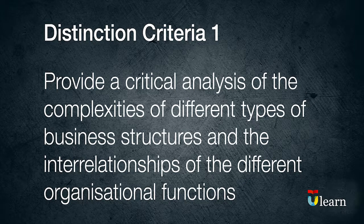The second part of this distinction criteria requires you to apply your critical analysis to the interrelationships of the different organisational functions. In a perfect world, all business functions are working harmoniously together towards the same business objectives. But in reality, it's usually quite different. For example, marketing is expected to deliver the sales needed to create the return on investment promised to shareholders.